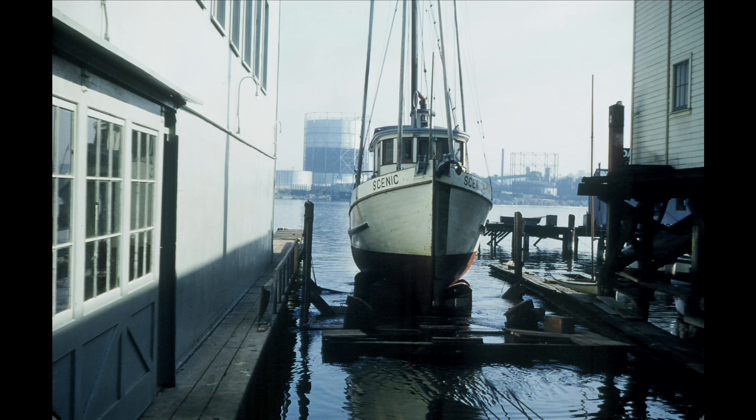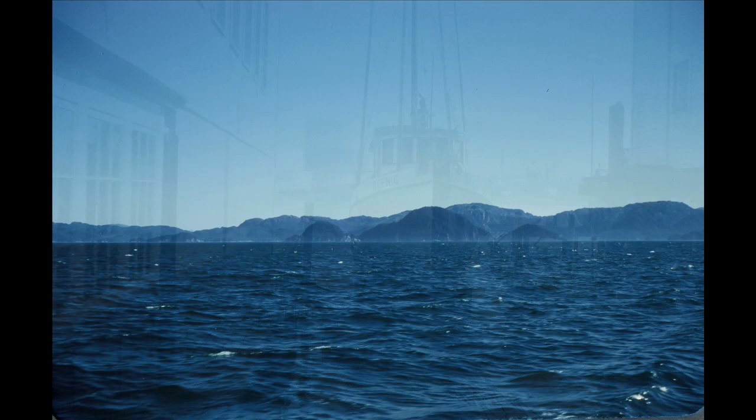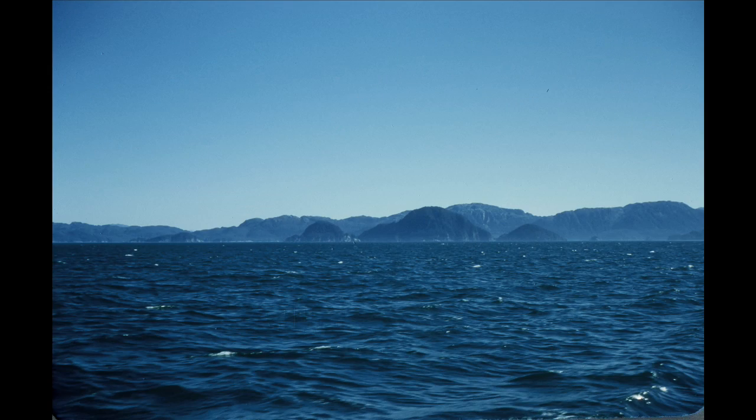We built that thing in Petersburg, of all things. Hell of a time. This is just a scenery picture running around Alaska. So is that Three Hill Island? I see three hills. Yeah, looks like Three Hill Island, going from my memory.